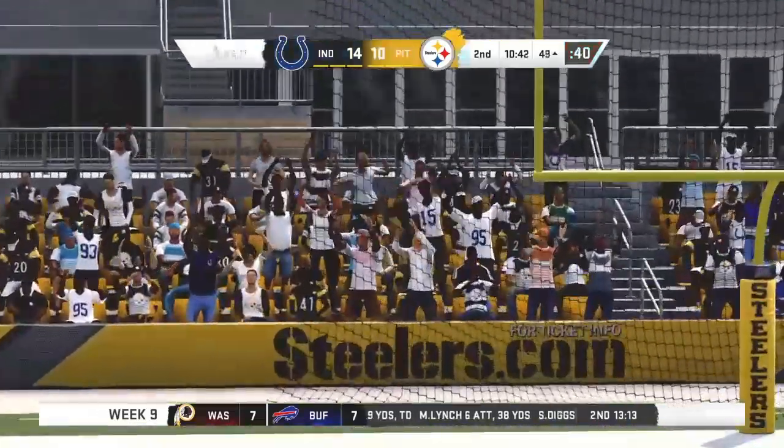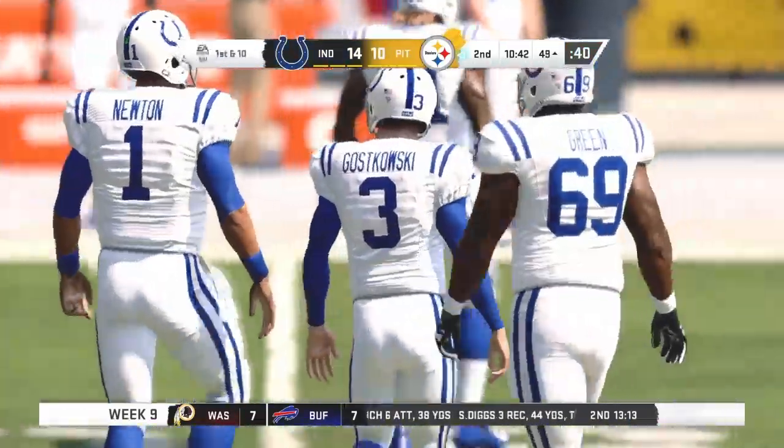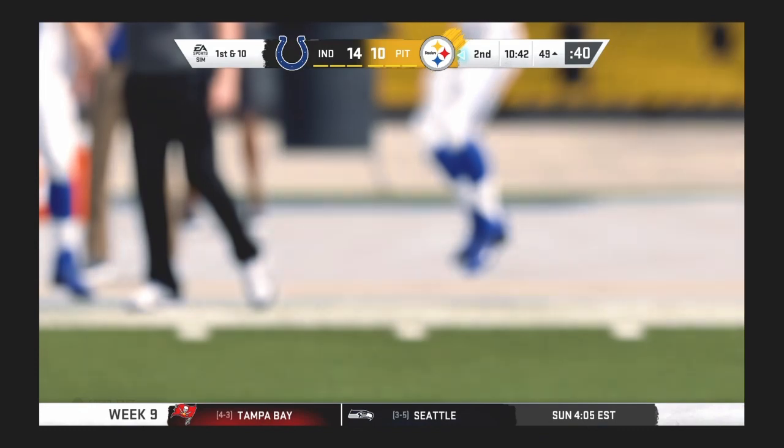And this is off target to the left. Didn't get there anyway. It's no good.